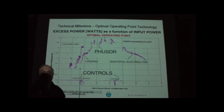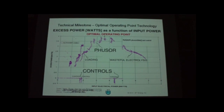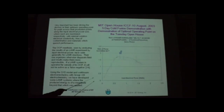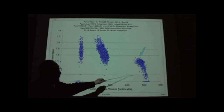So when we try to do our experiments with fusors and nanors, what we try to do is an evaluation mode, try to understand it, and then we do an exploitation mode. Here, for example, is another optimal operating point. This is the one we did at the open demo in Peter's office in 2003 over 5 days. And here is the same cell a year later when Brian Josephson came over. Optimal operating points. Can't get away from them, and if you don't have them, you're not going to get peak output.